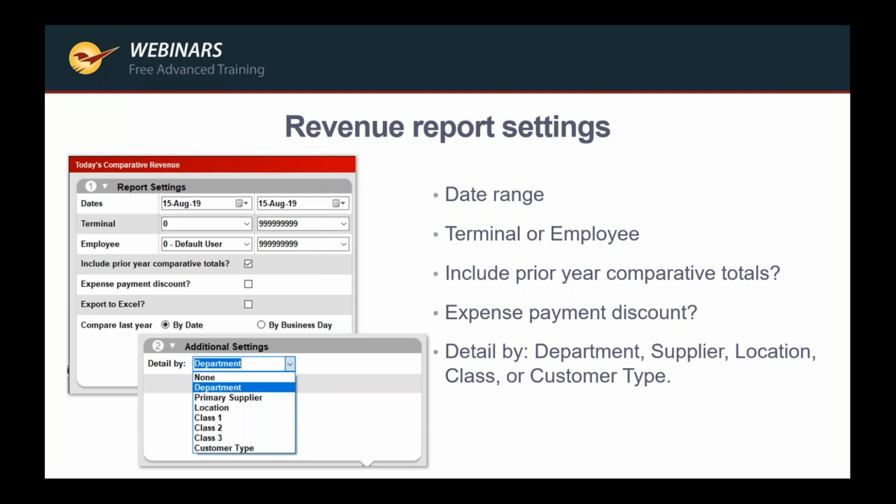And it's really cool. Some really good information can be gleaned from looking at that data and doing a year-over-year comparison. Now, I will say, let's say you're trying to compare Black Friday this year to Black Friday last year. What you're going to want to do is run that by business day, because by date, you could be looking at a Wednesday last year, and it's a Thursday this year, or vice versa. So you want to go by business day. That way you're comparing a Friday to a Friday or a Thursday to a Thursday.